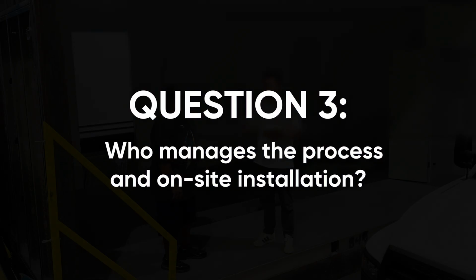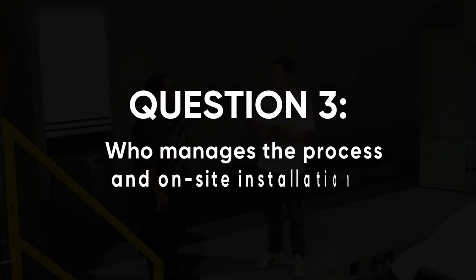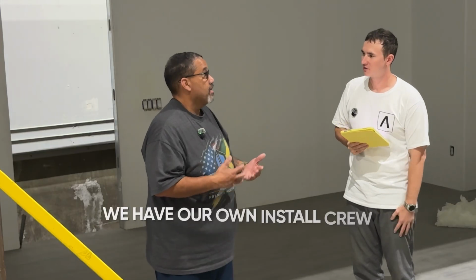And who is going to manage all this process? Let's say you create the model, you deliver to the site, and the foundation is supposed to be done by the contractor, the local guy, yes? Who is going to be responsible for putting this model on the foundation and connecting it to make sure it works? So we have our own install crew.